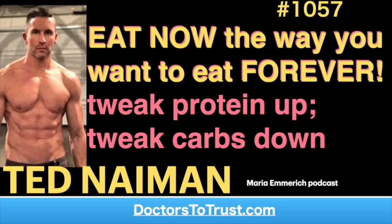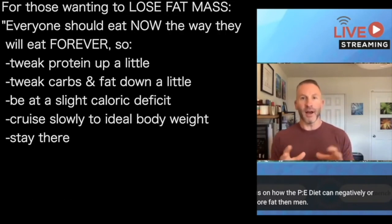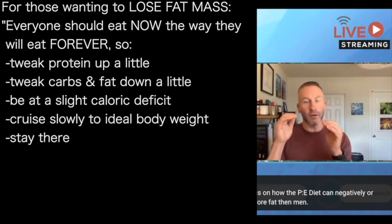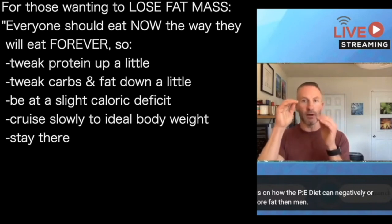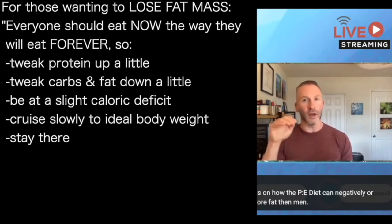I'm not a huge fan of extreme protein sparing modified fast or extreme extended fast or extremely low calorie or 100% protein, 0% fat. I don't like any of that. I think everybody should eat now the way they're going to eat forever. What you do is tweak your protein up a little and your carbs and fats down a little so that you're at a slight caloric deficit, maybe 300 calories a day, and you're gradually cruising down to your ideal body weight and staying there.